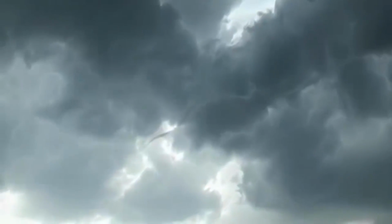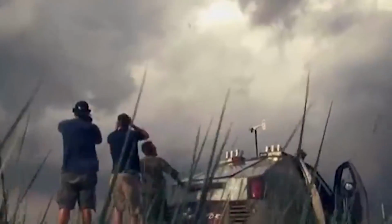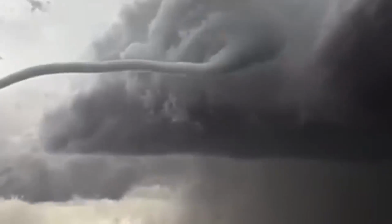And while you are looking at the quirks of nature, let us quickly remind you of one important thing. The people who filmed this put their lives at great risk, so please do not be like them. If you come across a similar phenomenon, do not even think of recording it on your camera. Seek shelter and hide.